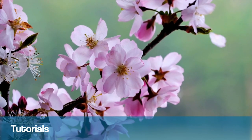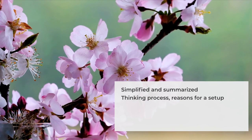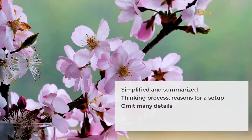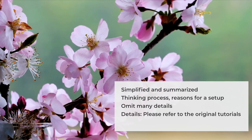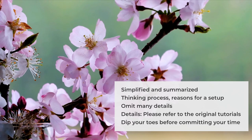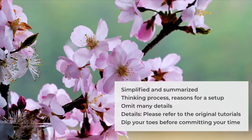Before we start, here's a note about the tutorial segment. Please understand that this segment is supposed to be simplified and summarized. We will show you the thinking process and tell you the reason for the decisions to go with the setup. We omit a lot of info, like variable types, the full logic behind the setup, and the actual coding. For details and brain-numbing info, please refer to the original tutorials. Our goal in this segment is to let you dip your toes into different NPR topics before committing your precious time to watch, research, and actually use the knowledge from the tutorials.